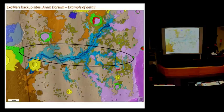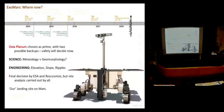And there are many tributaries. We think this thing is one of the oldest river systems we can access on Mars. So obviously we're biased, but we think Aram Dorsum will be a great landing site for ExoMars.